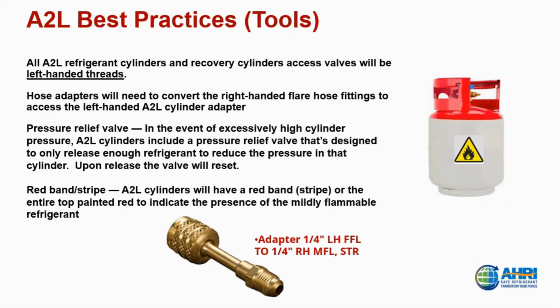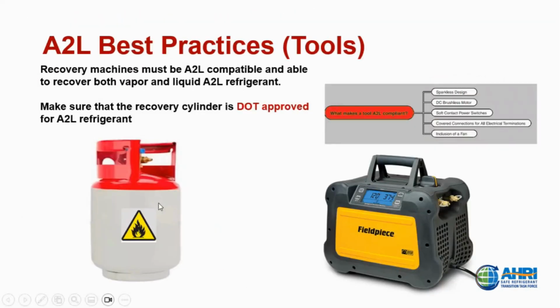The other thing that will be required is a red band or a red stripe. Anything that deals with an A2L refrigerant, the cylinders will be in red. They'll have a red stripe or a red band, or in the case of a recovery cylinder, they will have a red top. So you will not be able to use your existing recovery cylinders with R410, oh, sorry, with R454B or R32. You have to use a recovery cylinder that is specifically for this with the red top on it. If it has a yellow top, you can't use it for the new refrigerants. So your recovery equipment needs to be A2L compliant.